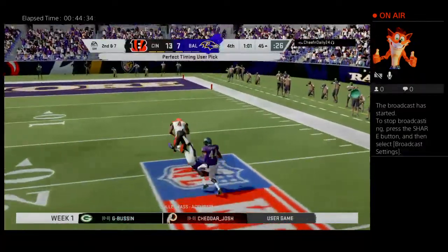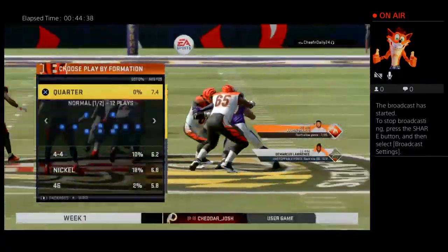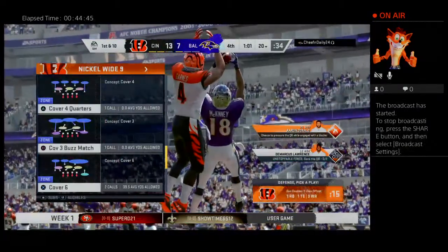And look at this. They get the turnover they needed. It's intercepted. Picked off at the 20. And that gives him now 3 interceptions in the game. Well, someone's locked into what they're trying to get done in the passing game.